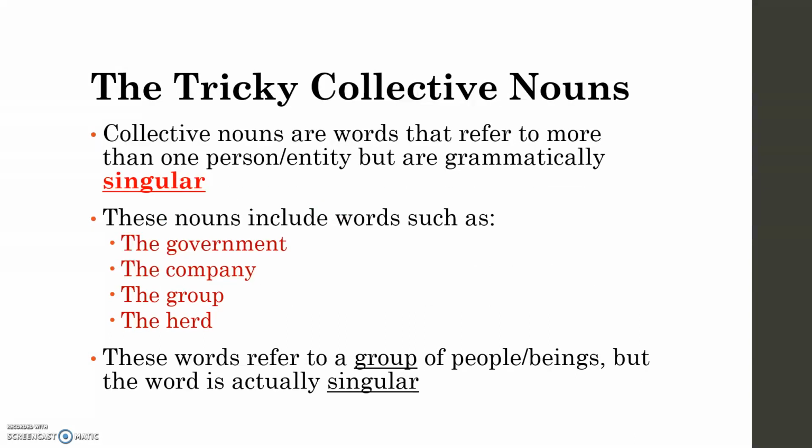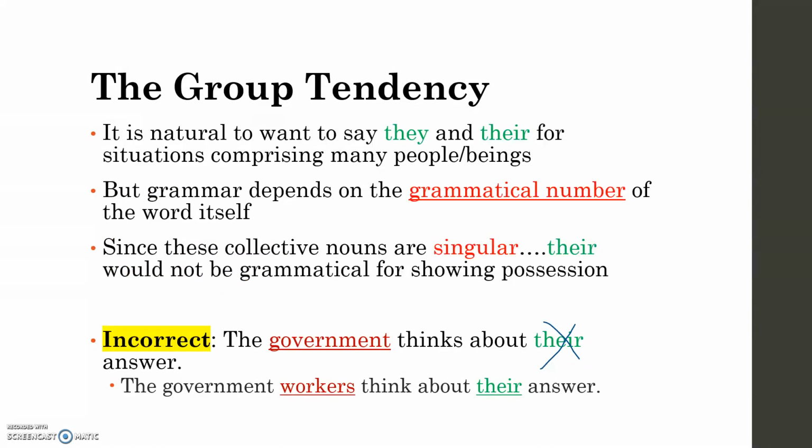Where it gets tricky is with collective nouns. Collective nouns are words that refer to more than one person or entity, but are grammatically singular. These nouns include words such as the government, the company, the group, and the herd. These words refer to a group of people or beings, but the word itself is actually singular. It is natural to want to say they and their for situations comprising many people or beings, but grammar depends on the grammatical number of the word itself.